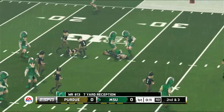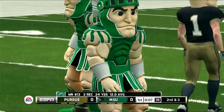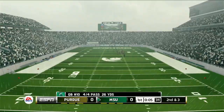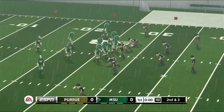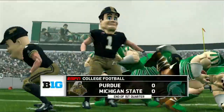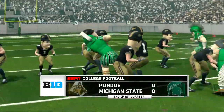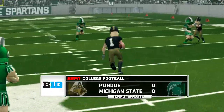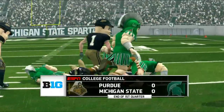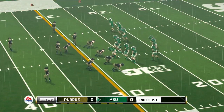Passes it to the middle of the field. Tackle made at about the 27-yard line. Second down, and they're going to need about 3 yards to pick up the first down. So at the end of one, no score here. We can only hope the second quarter is as good as the first. Tight ball game, folks.